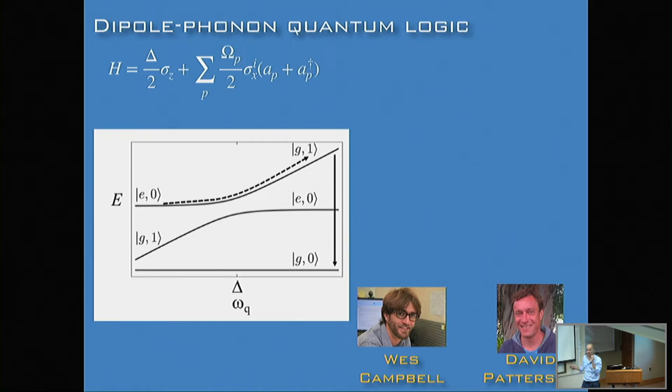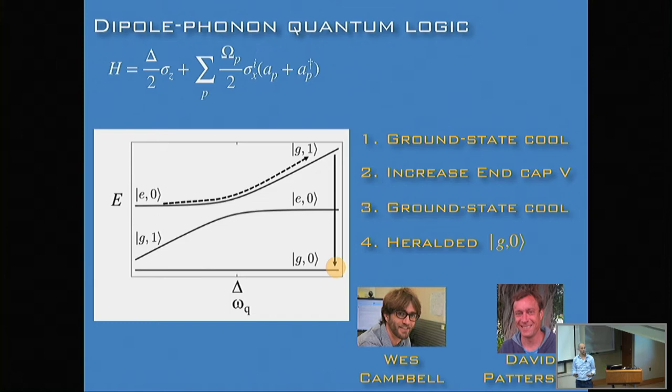So what I can do is start with omega below delta. I can ground state cool. And like James said, if I happen to be in the state that I want to be in, and that would be the E0 state, I could then just increase my endcap voltage. And if I do it adiabatically, what I do is I force the molecular excitation to disappear and appear as a phonon. I can then ground state cool, and then I have heralded preparation of G0. And now all I've done is just change an endcap voltage and done laser cooling.